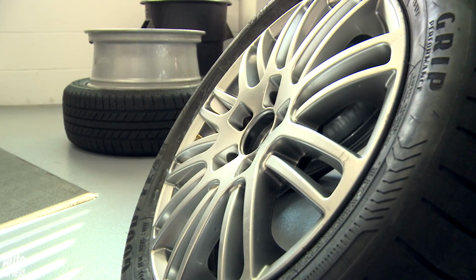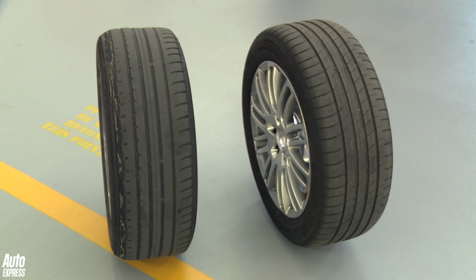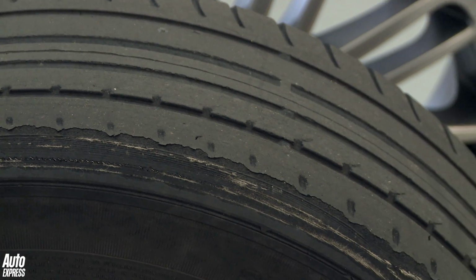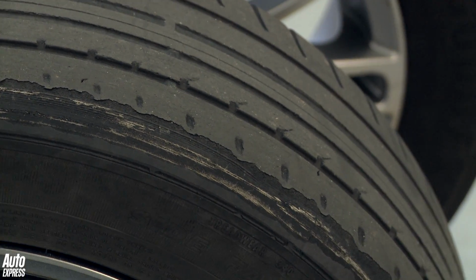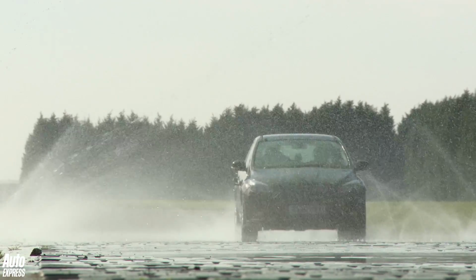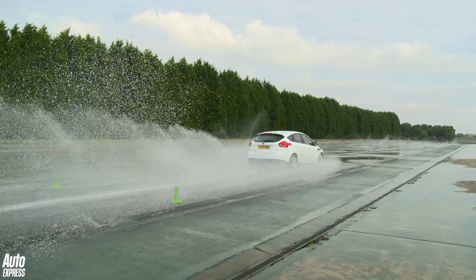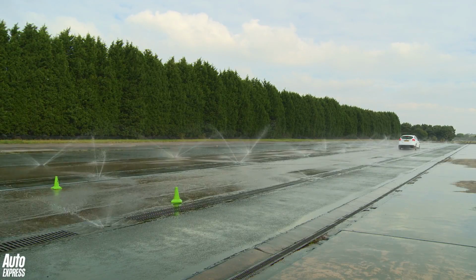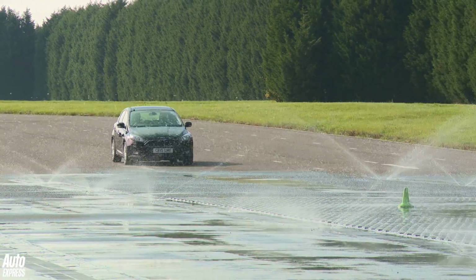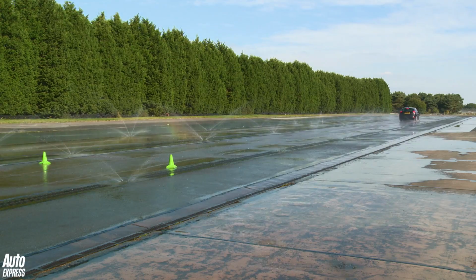We will use two identical cars with the same tyres, but while the white one will have a legal tread depth of 6mm, the black car will have a tread depth of 1.6mm, just on the legal limit. We've simulated a rainy day on a normal British road to test their stopping distance from 50 miles per hour. Off goes the Focus with the legal tyres to start with, and that managed a stopping distance of 39.6 metres. Then when we tried the illegal tyres, that's 50 metres stopping distance.